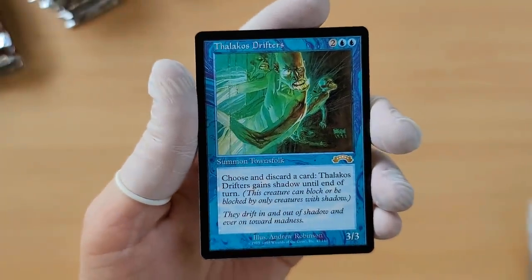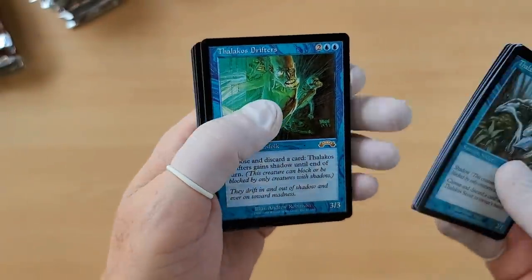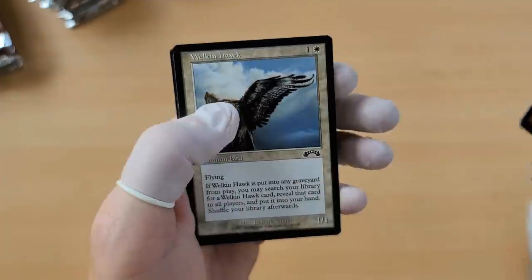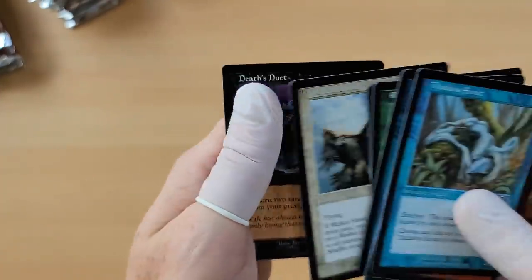Duplication rare for my friend. Did you get two of those duplicated rares? Oh, that's a bummer. That is a bummer if you got two of those. And Death Duet. Okay. My friend, I'm not the most pleased with that for you. But nonetheless, it is what it is. Holy smothering tie. Thank you so much for playing in that, man. Christopher, awesome of you, man.